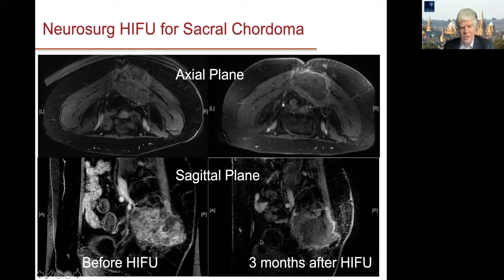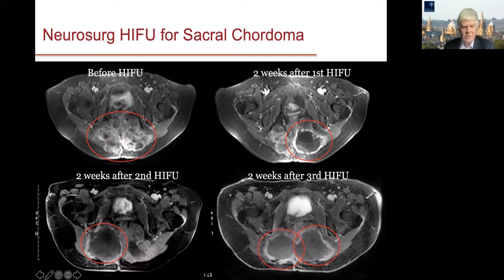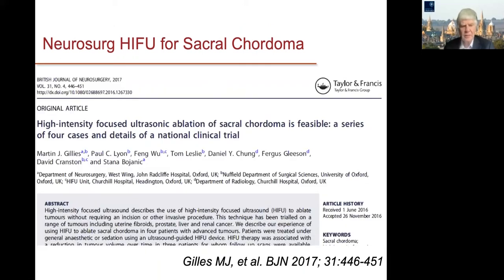And with 2 treatments of HIFU, we didn't cure her, but got a lot of ablation of these and made her pain-free and able to sit down afterwards. Here again, beforehand, afterhand with one treatment, and then the other one, and here both of them with a lot of ablation. So very successful for that. And this was written up in the neurosurgical journal in the UK. So again, we're hoping to do another big study looking at sacral chordomas.